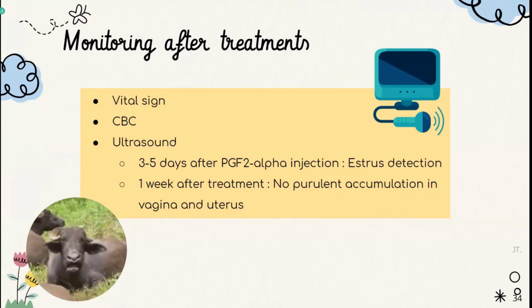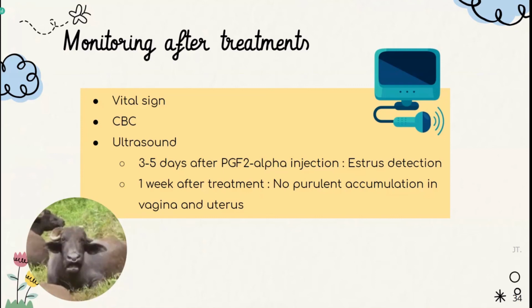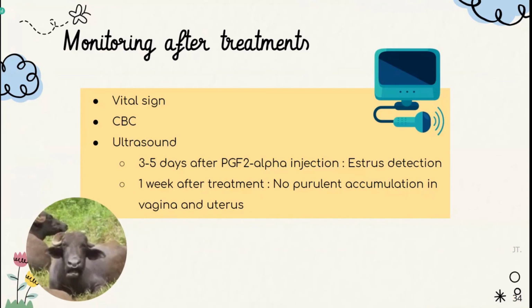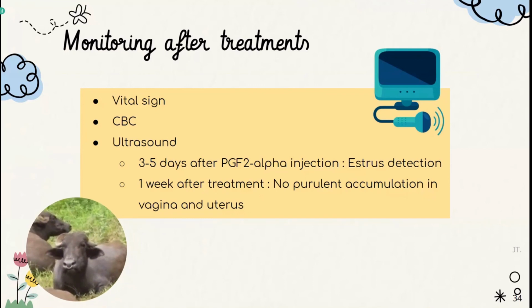Monitoring after treatment: vital signs and total cell count are recommended to be rechecked. Moreover, transrectal ultrasonography 3 to 5 days after PGF2 injection is recommended for estrus detection, because PGF2 will eliminate the corpus luteum, so the buffalo should return to estrus. And 1 week after treatment, we can recheck for purulent accumulation in the vagina and uterus again.